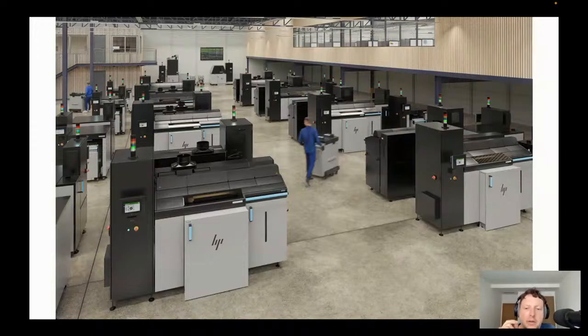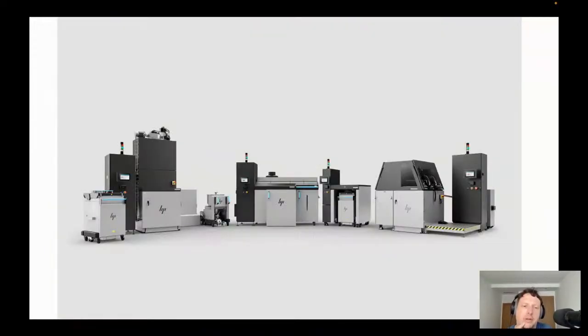The other thing is that through their chemistry, they're eliminating the debinding step, right? Which I think is super exciting because that means they're cutting a process step. Now, the one thing that I'm actually the most excited about with HP in this respect is, if we look at this in front of us right now, we have an industrialized solution.